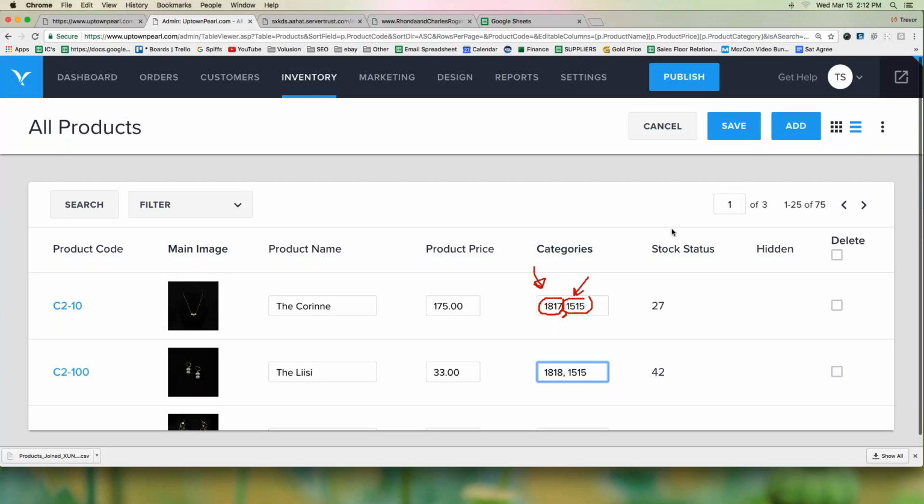You'll notice to the right here, there's a stock status category. A lot of you guys don't use stock, I think, because you're doing drop shipping, so you sort of have unlimited stock.